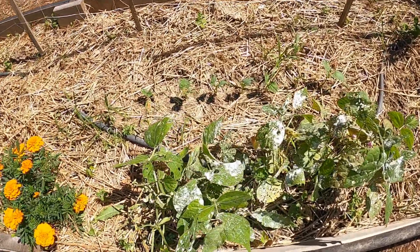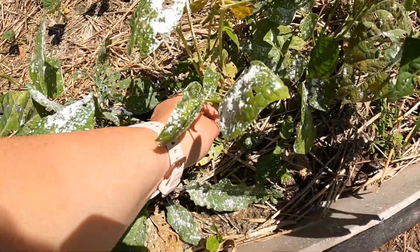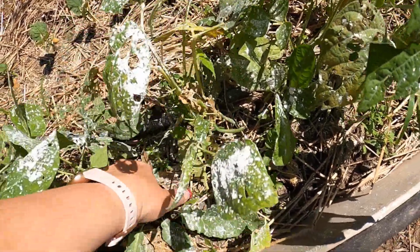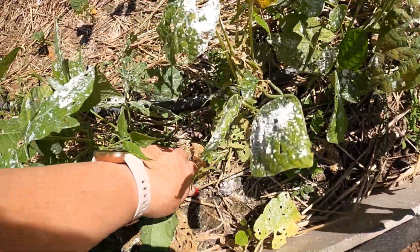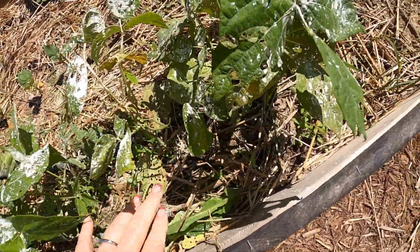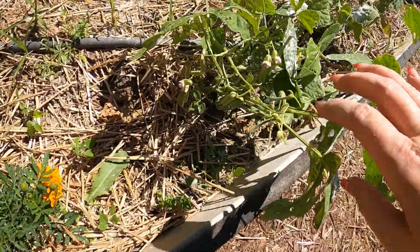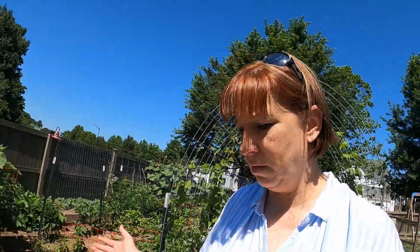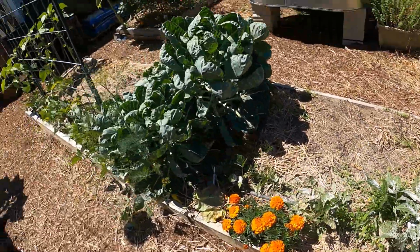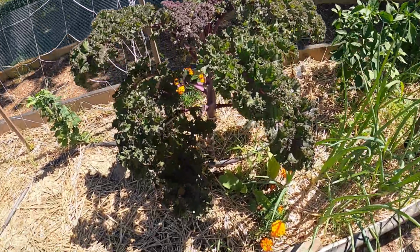These beans look horrible, but the girls and I came out and picked a handful of beans off them on Wednesday, enough to snack on. Nothing that you're going to do anything with really, but just snack. But they're still putting off new blossoms, so they have willpower. These are the same. Picked a bunch off of there. That kale is rocking.